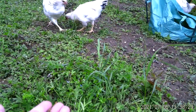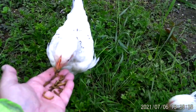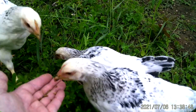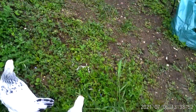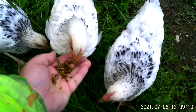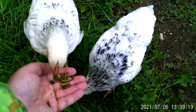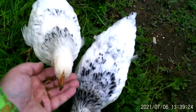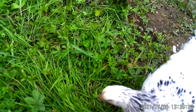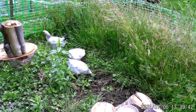If I sit here like this, they should come over and eat out of my hand. Their beaks must be rounding off. Before, it was a real struggle to have them eat out of your hand because they were really sharp. There you go. I don't want to give them too many. I want them to be eating what's available on the ground, because that's free. There you go, they're heading for the long grass.